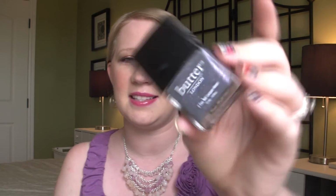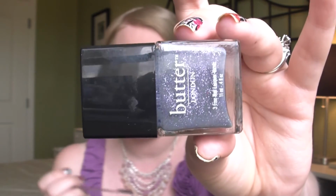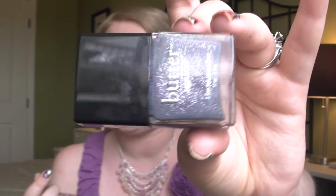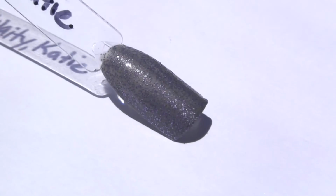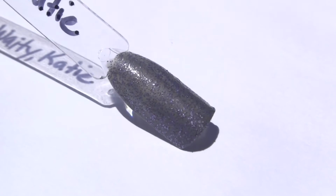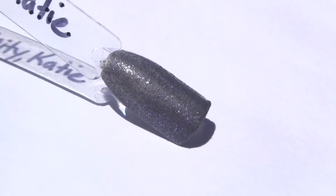It's a light, dusty purple base with purple glitter in it, and the glitter is very dense, and you can see it on your nail very, very easily. It is a little bit on the sheer side. The base is kind of sheer, but my swatch is 2 coats of polish. You might need 3 depending on how thick your coats are, but I do think you could get it opaque on its own. Because of the glitter, I feel like it's one of those glamorous, understated polishes, if that makes any sense.